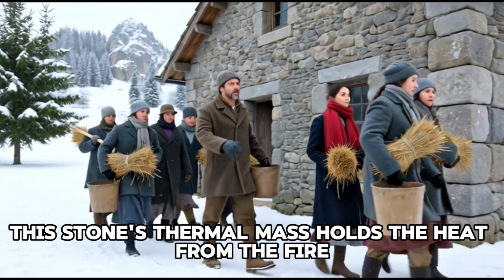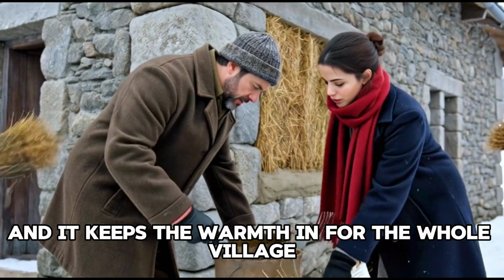This stone's thermal mass holds the heat from the fire. And it keeps the warmth in for the whole village.